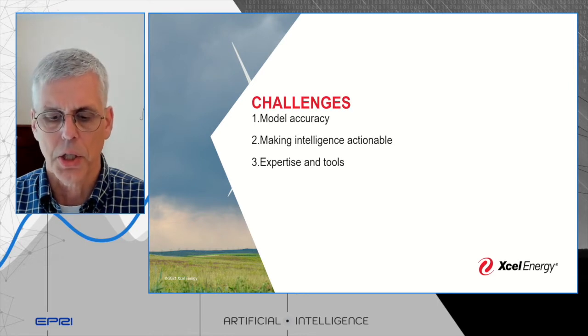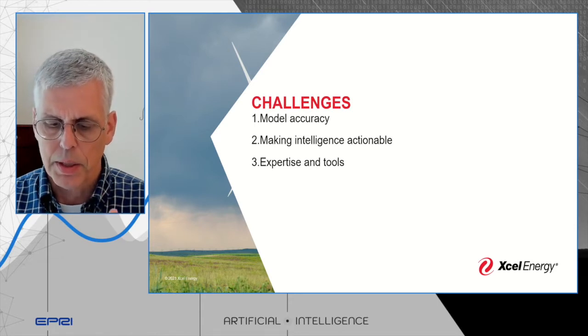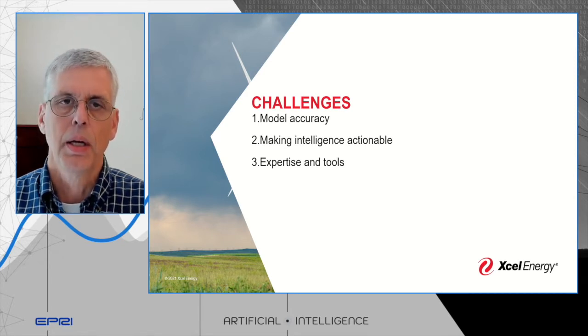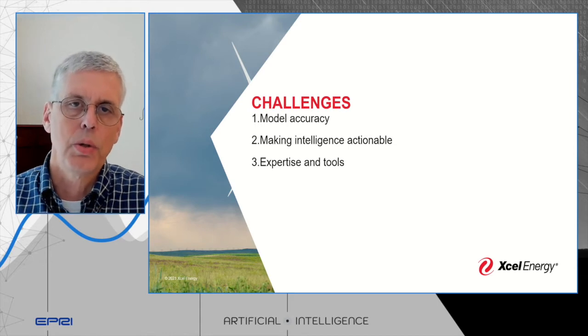It relies on a digital twin. The model accuracy is important. It's a key for utilities. But the second and third elements I really want to speak to more. To make intelligence actionable, especially as we're talking about controls, we need to contemplate that we need rates and incentives for customers to agree upon this.